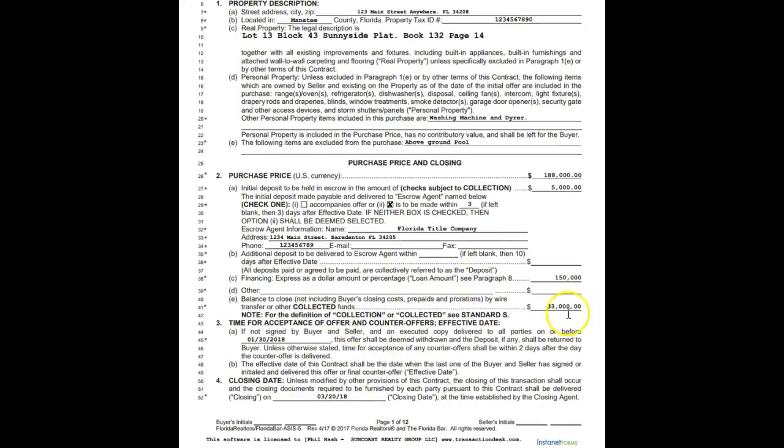If you're obtaining financing, then you would put in the financing amount there. And then at the end of everything, when you have got your financing, and you already have the $5,000 in escrow account, then you will have to bring to closing this particular amount on this contract, which is $33,000.